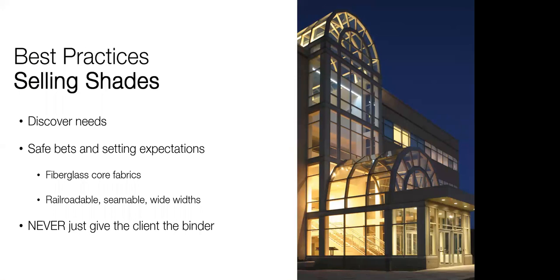Okay, first and foremost, discover needs. If you've ever taken a sales course, this is the first thing they tell you about. Because if we don't know what they want, we can't offer them a solution, right? I like to ask clients to walk me through how they plan on using the space. If they live there already, it's really easy.